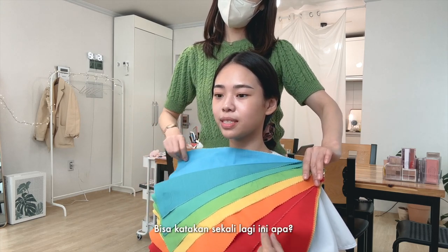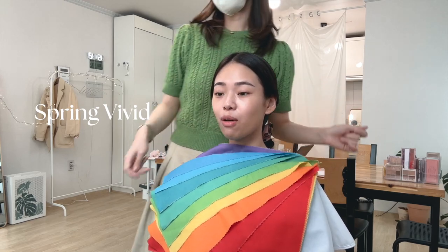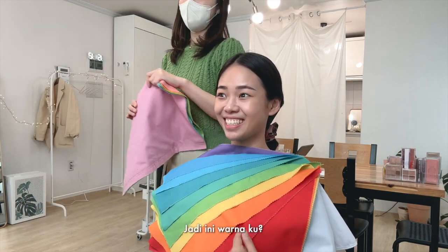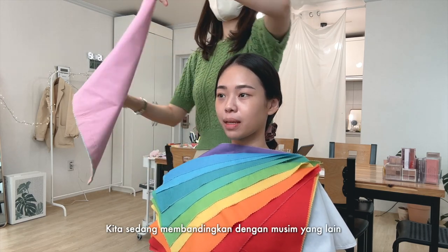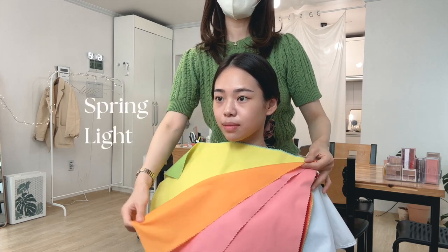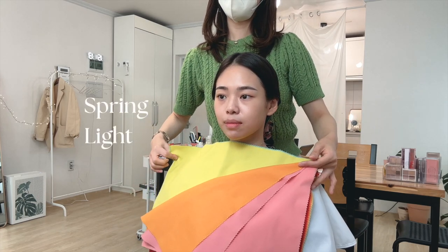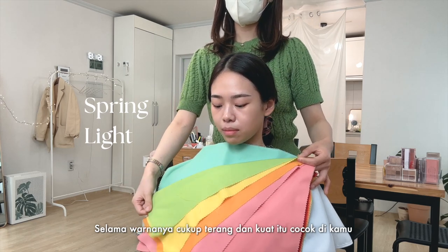So this, what is this again? Spring vivid. Like spring vivid. Oh wow, this is my color. No, I haven't compared yet. We're just going to compare within the same season. And this one is spring bright. As long as the color is quite bright and strong, it suits you.